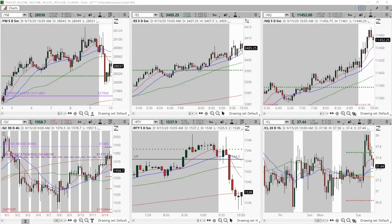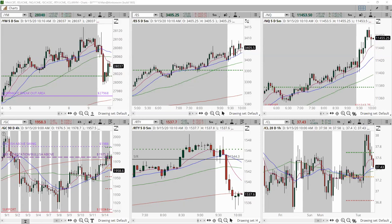And by the way, this is the number one reason why I do not short really strong moves into this market. I don't like the fact that oil is pulling back, because oil is going to create some chop. Gonna take a look at Russell right here.